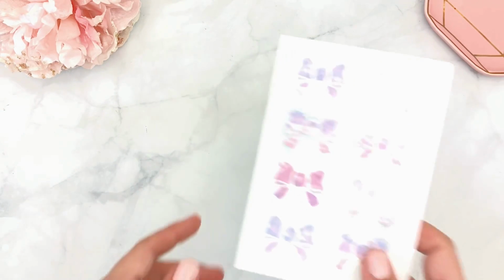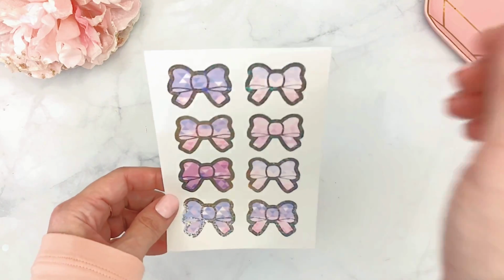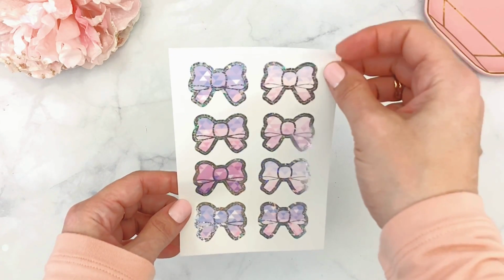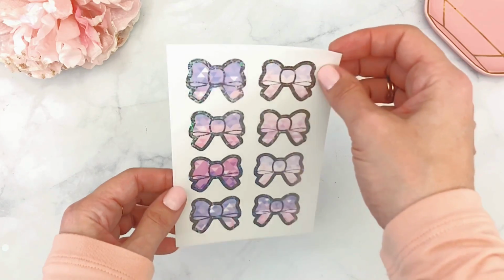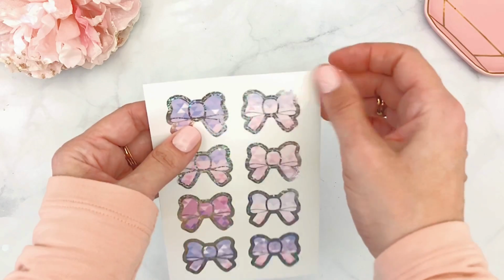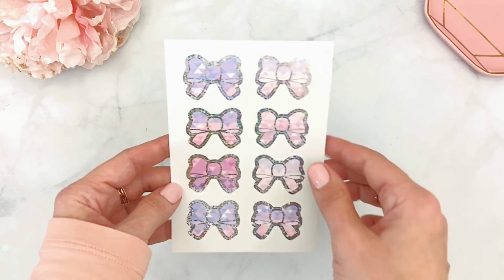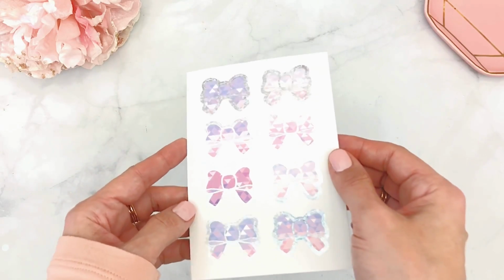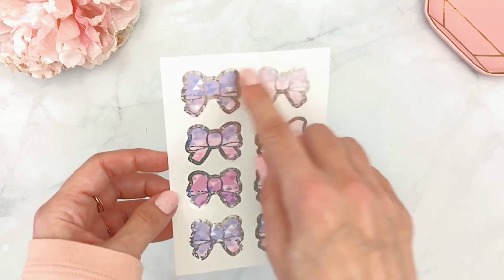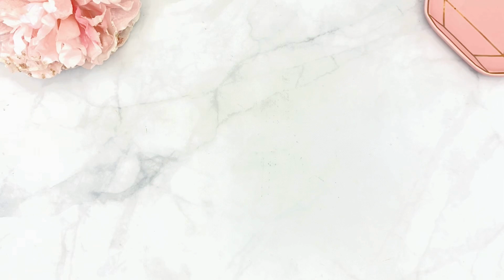And then we get bow seals. And as you can tell, the format has changed. They used to be on this lighter, waxy paper, but now instead they are printed on this thicker sticker paper, and we get 8 of them. They have the same diamond crushed foiling on them, and they're beautiful. I love these colors. I'm just going to be using these on page markers for sure.